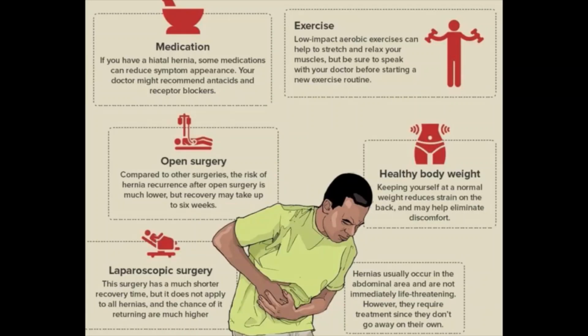These medications, known as H2 receptor blockers, include cimetidine, which comes with the name Tagamet, famotidine, which comes with the name Pepcid, and nizatidine, which comes with the name Axid. Stronger versions are available by prescription.